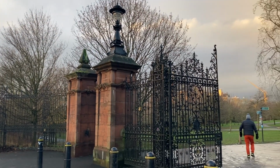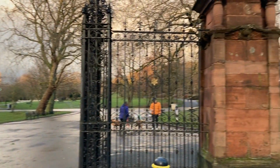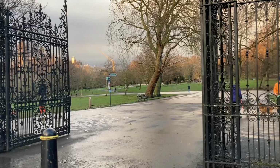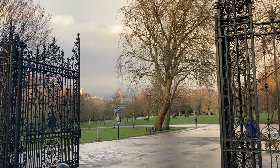Yes, this is one of the main entrances into the park itself. Some of the entrances are grander than the others. This is one of the grander ones. So I'll just head into the park. Yeah, it's quite icy underfoot, so if you are coming in winter, just be careful.